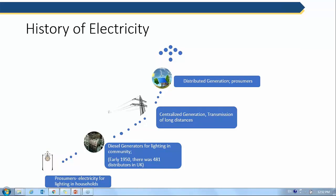Also, distributed generation is quite popular with renewable energy technologies like solar, wind, and small hydro systems. And it's a prosumer, a producer as well as a consumer, like net metering solar PV on your rooftop. That means you are producing energy from your roof, consuming it yourself, and exporting your surplus energy to the grid. That's a kind of distributed generation.